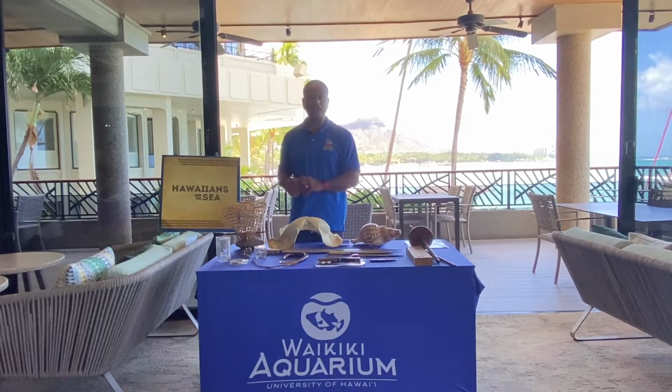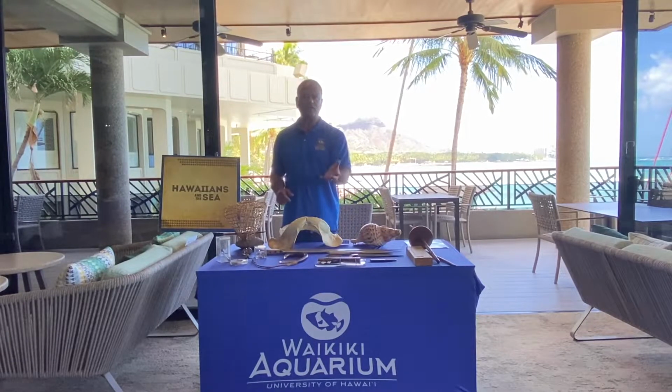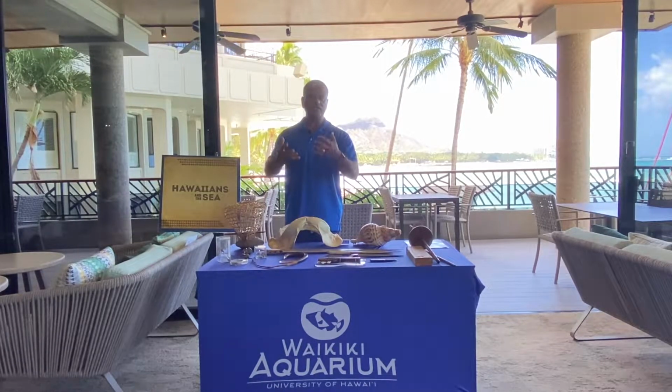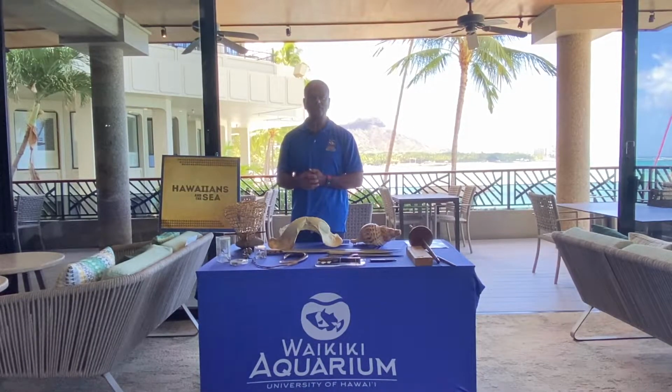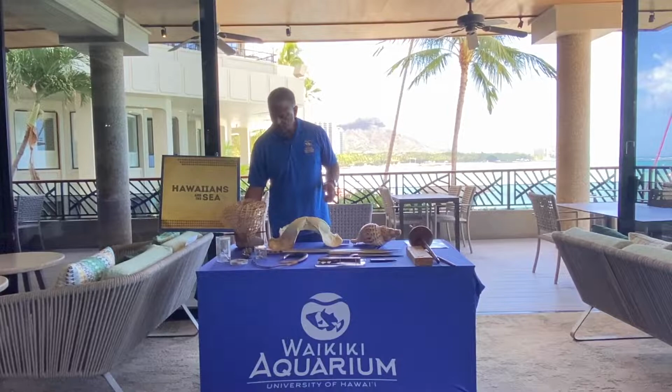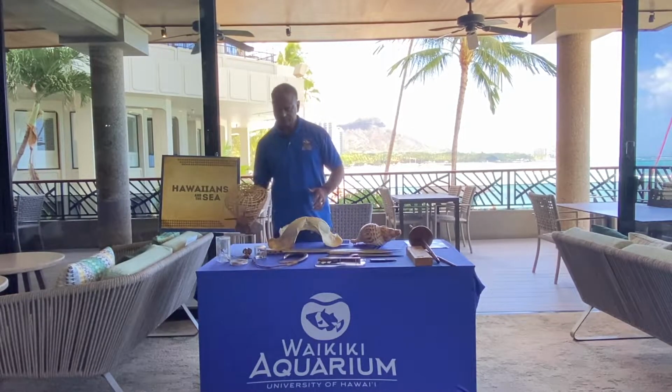But before they left, they would take the bait and they would feed the fish again so that the fish would continuously come back. Okay, because they had to take care of their resources. And this is called a hinai hinalea, all right?